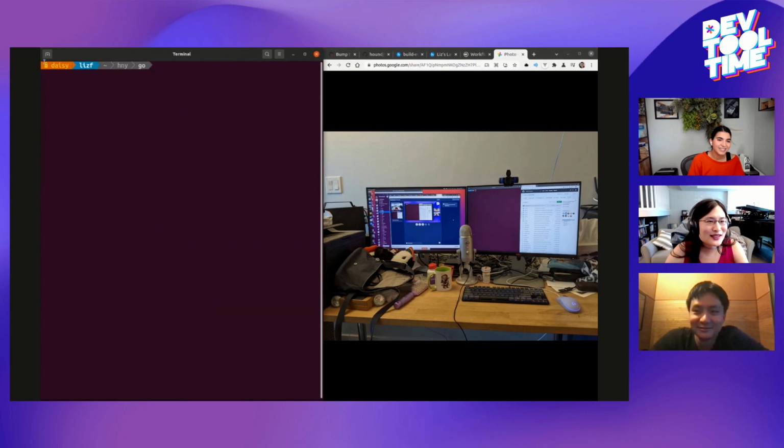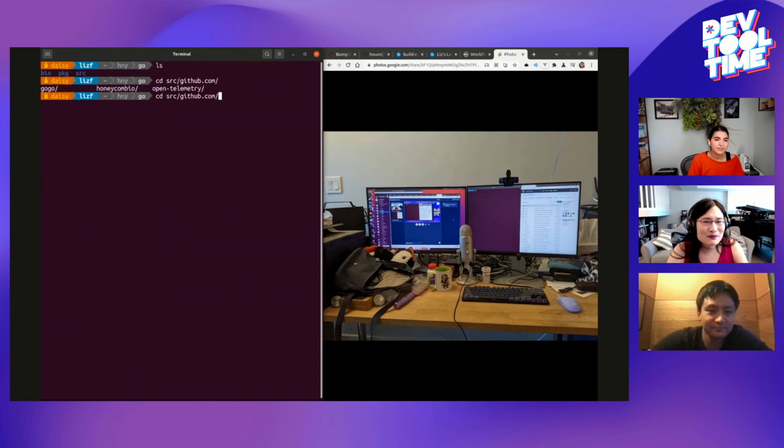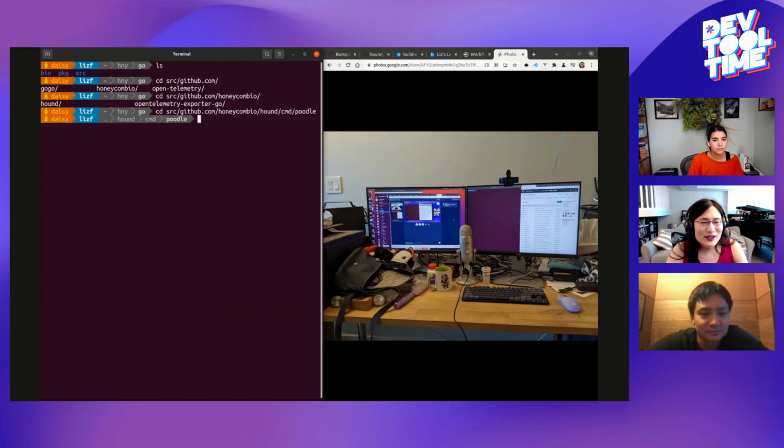One of the things you can see here is that it's telling me which host I am on. And one of the other really cool things is if I go super deep, right? Instead of the command line swallowing my entire window, I use Powerline, which is a replacement for the left-hand side of my command prompt, and it helps manage that complexity. So I see, okay, I'm working in the hound command poodle directory. None of these other things about how deeply nested I am really matter.